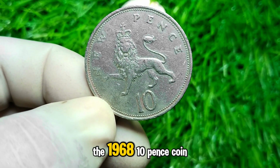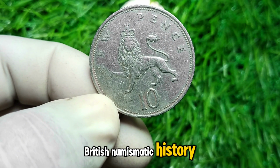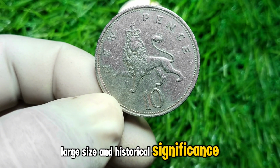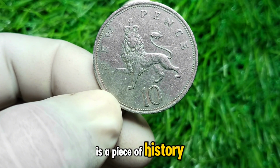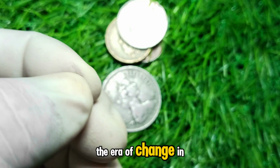The 1968 10-pence coin is a fascinating piece of British numismatic history. With its iconic design, large size, and historical significance, it remains a collector's favorite. Whether you're holding on to one as a piece of history or just out of curiosity, it's a coin that reflects the era of change in British currency.